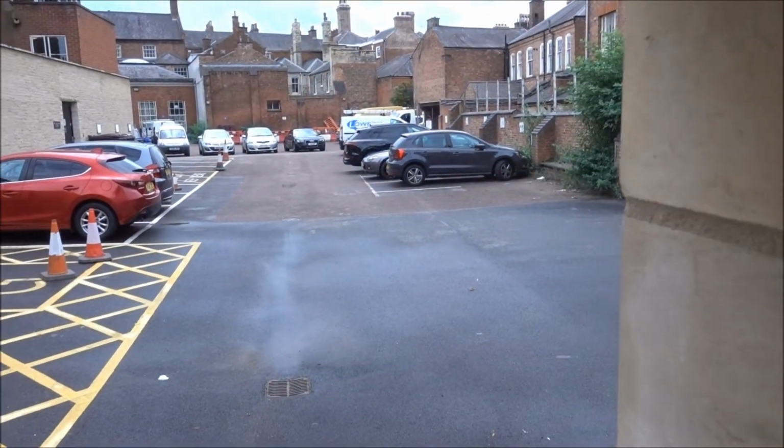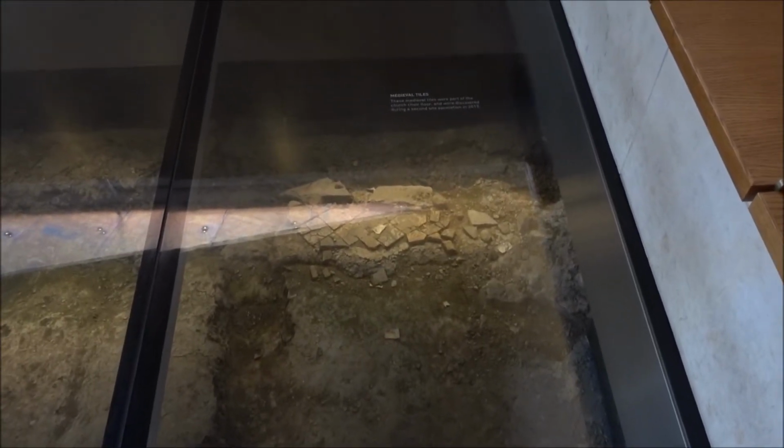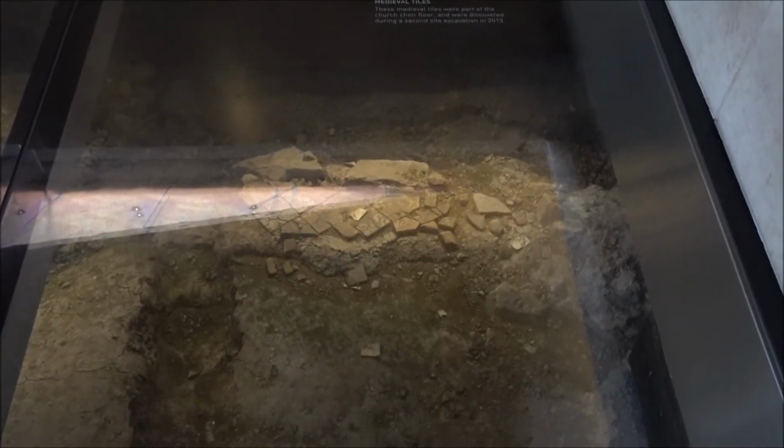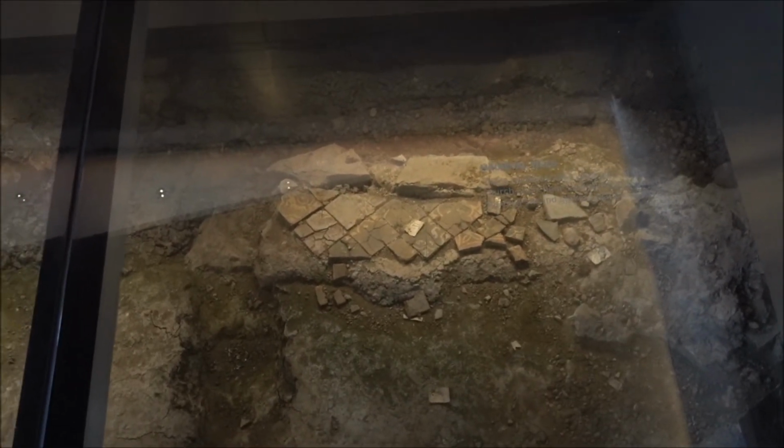Let me just show you the car park. So he is literally under a car park. Just a quick observation, you can see the tiles there. That's the surface of the church floor, and so the burial is only about 6-8 inches down. That's why his head's cocked in an awkward position.